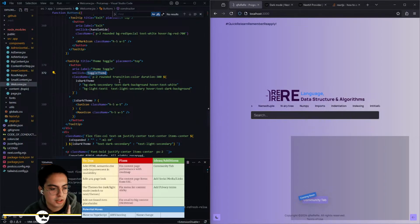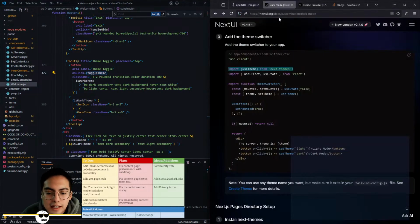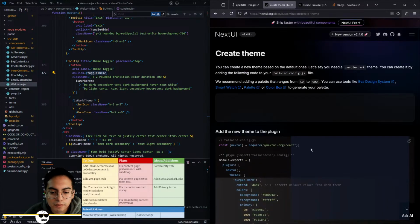This is just gonna change it from true to false, true to false. What I want to do is change it from light to dark. Is there a way to use the theme thingy as in true or false instead of dark or light?